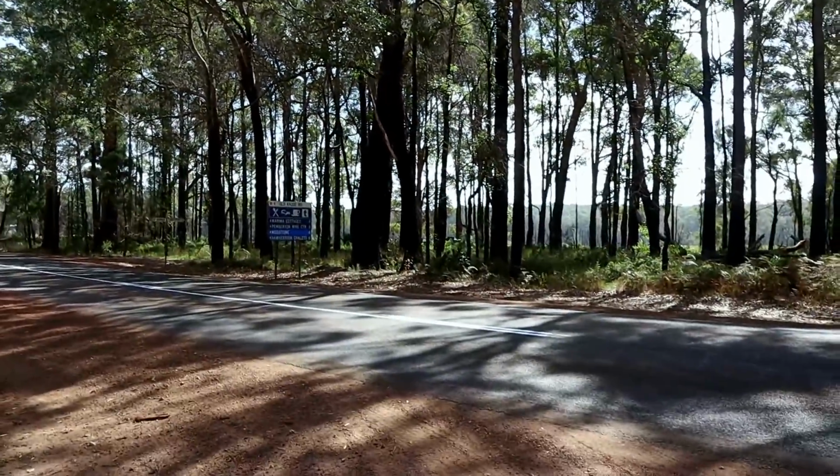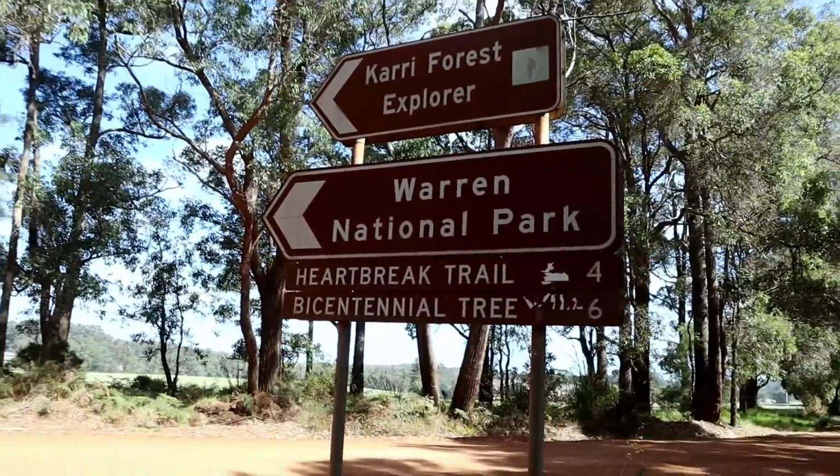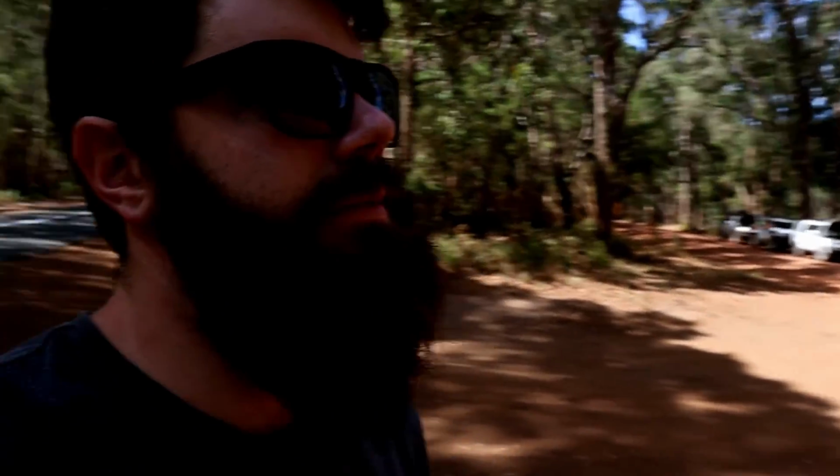So we've come along the tracks now. We've found ourselves at the entrance here. This is the Old Vast Road, and the Warren National Park. Lots of trees and some really nice scenery that we've gone past. But now we're just airing up over here. I blew a fuse on my compressor, so basically Harrison's airing up my tyres as well. And then we'll be heading back to Perth.